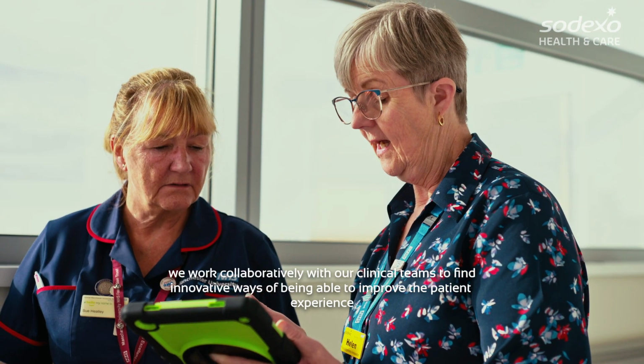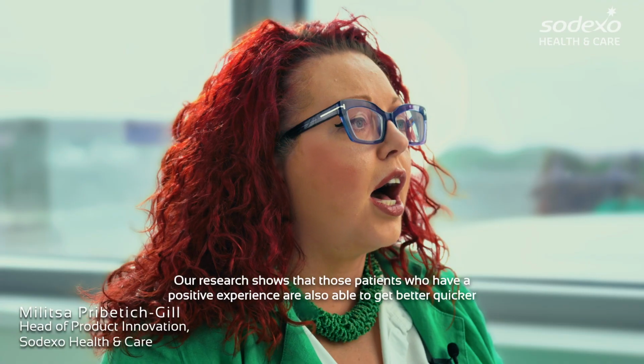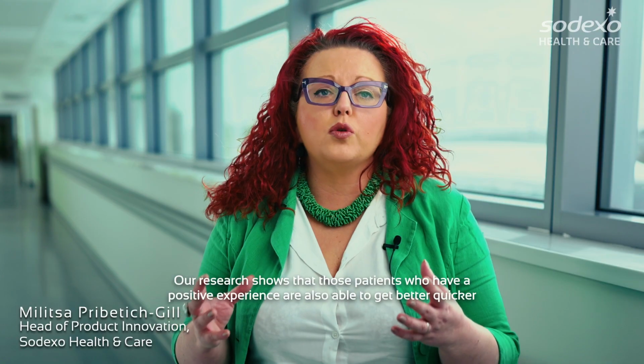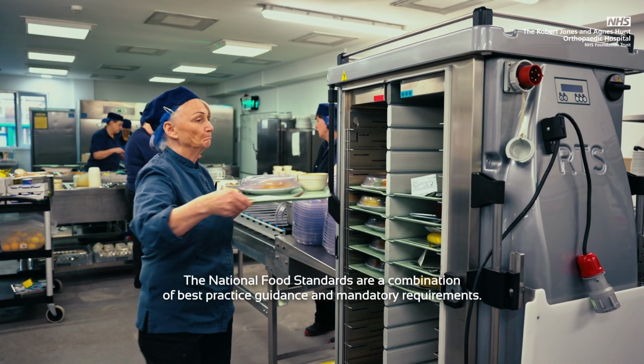In line with the principle of the NHS National Standards for Food and Drink, we work collaboratively with our clinical teams to find innovative ways of being able to improve the patient experience and also support the patient flow. Our research shows that those patients who have a positive experience are also able to get better quicker and also leave the hospital sooner.